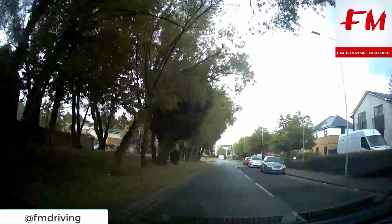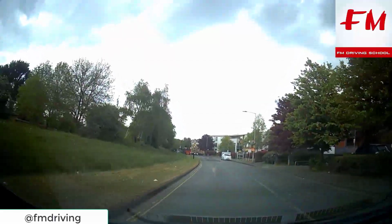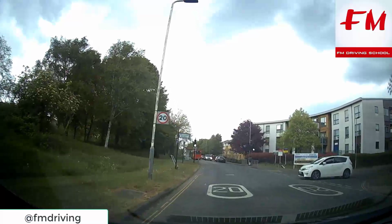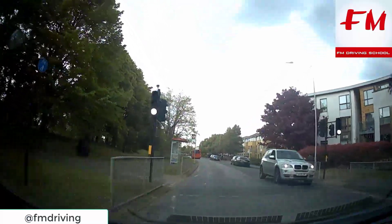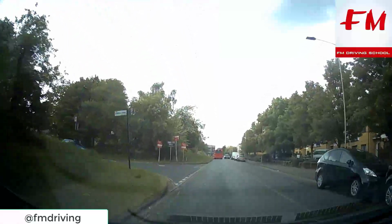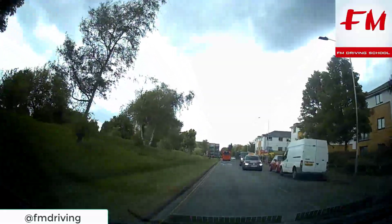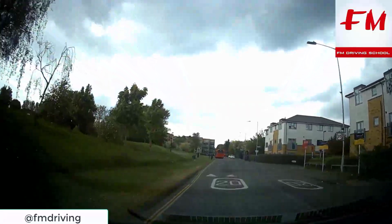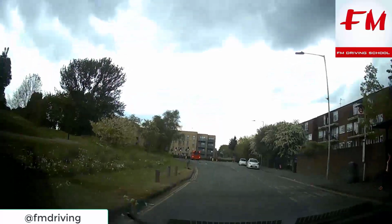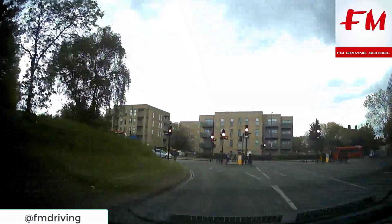See the speed sign? Look in front of you. 20. Yes, up ahead is 20. And the traffic, not this traffic light, the second set of traffic lights, we will turn left. Left, yes? And the traffic lights up ahead. Mirror checks, yes, good. And turn left. Excellent.